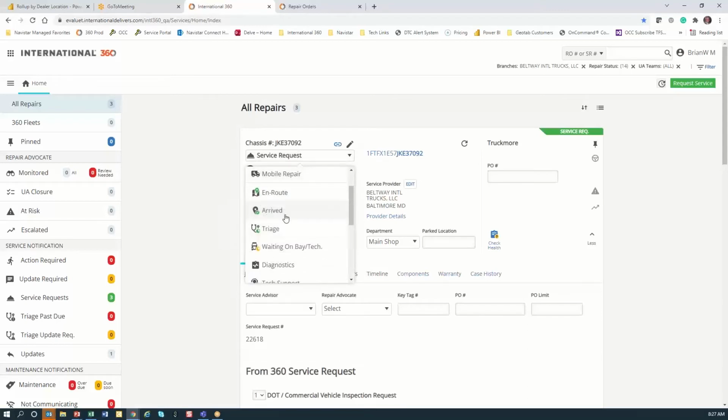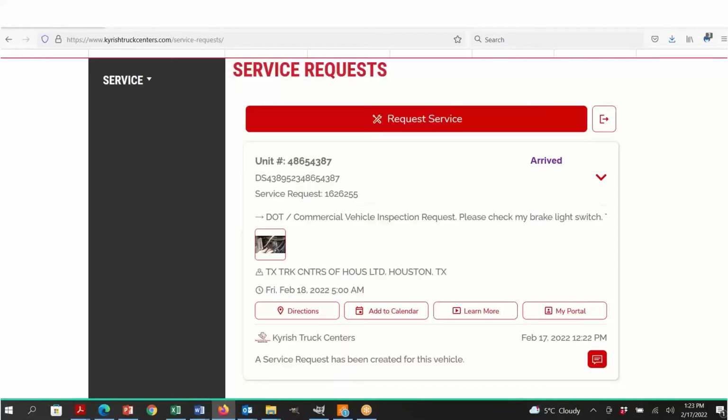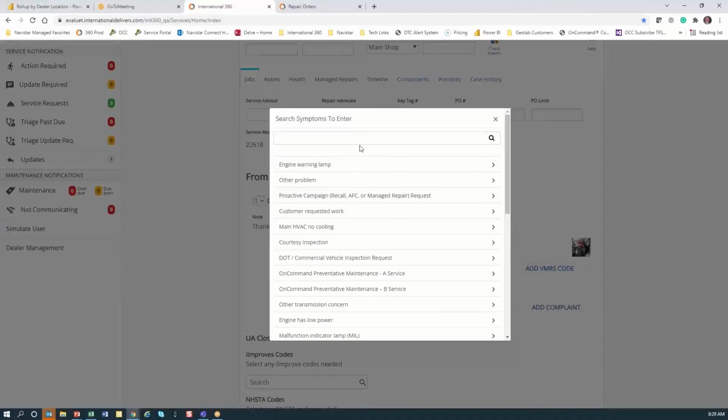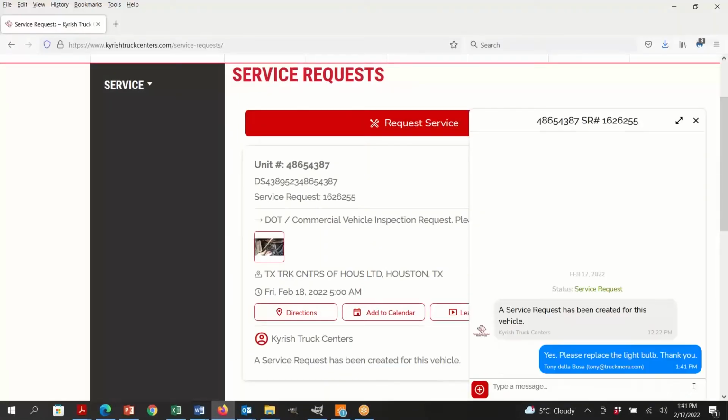For instance, when the vehicle arrives, the service advisor can update the status to arrived and automatically notify the customer. In the event that technicians discover additional problems, the service advisor can add further comments to the service request and attach photos. This allows the dealer to deliver enhanced customer service experience, ensuring uptime for their customers.